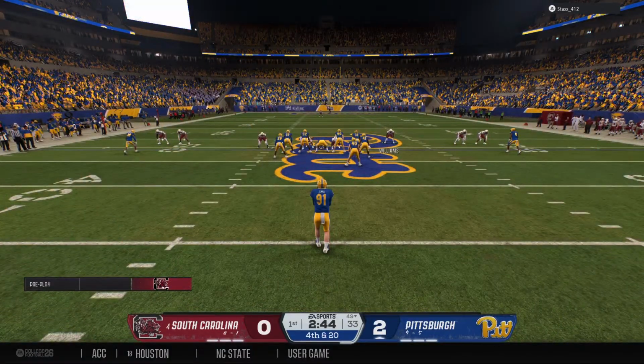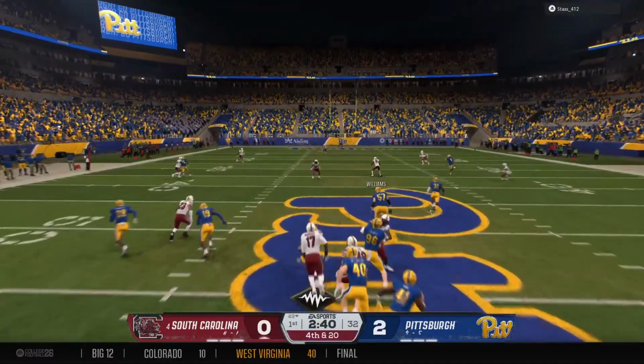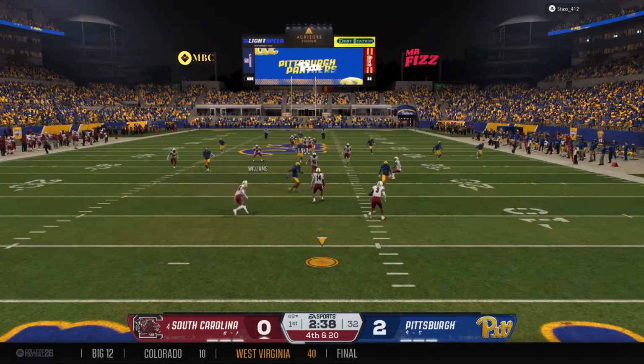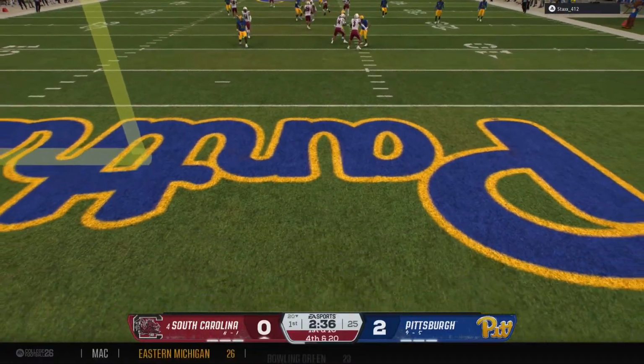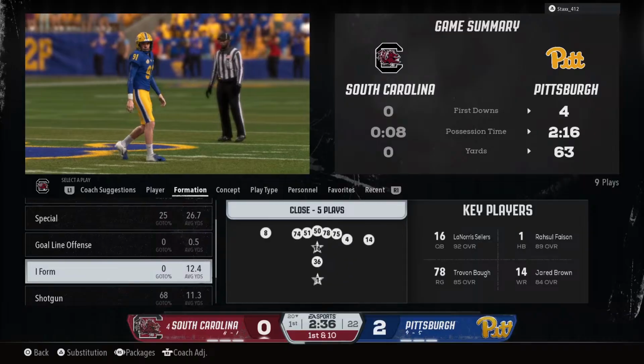Pitt will line up to punt it away. First time we've seen their punt team tonight. And the ball will bounce at the 4 and find its way into the end zone for a touchback.